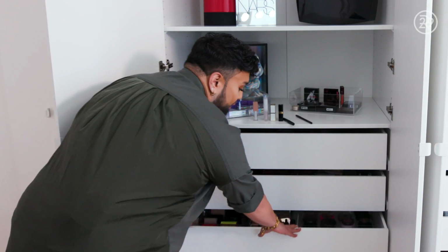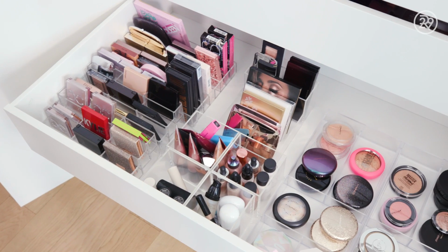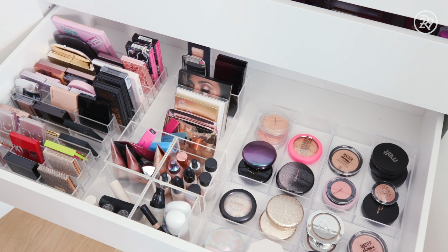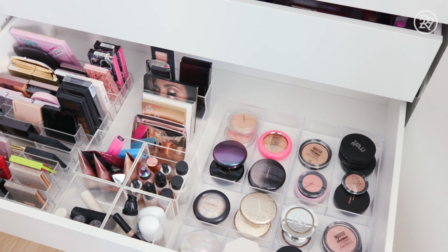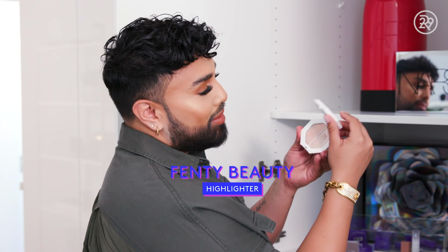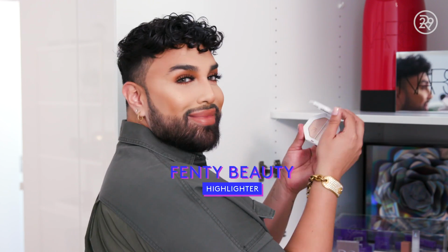Down in here, we have more of our glowy, kind of bronzy products. We have tons of highlighters from different brands, of course. Fenty Beauty. I love this packaging. It's so unique, it's so different. I love the little kind of pearlized finish that she did on the white.